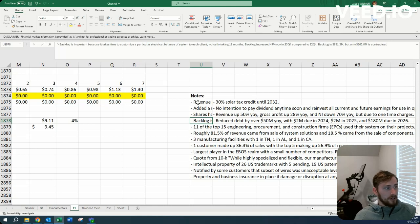The other 425 and a half is still in the works, but they're likely to sign. That's how they put it as a backlog. But that's some pretty big increases there.